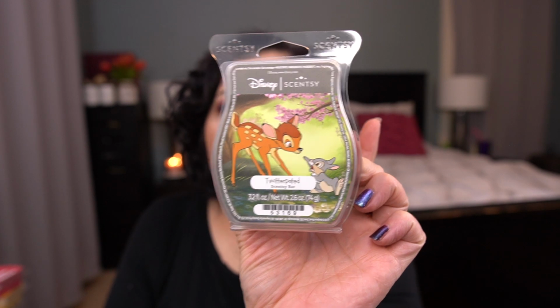I'm sure lots of people love this one, but all I smell is the green scent in here. I don't smell lemon. So yeah, not a favorite for me, but it's definitely a very much well-loved bar from Scensy.